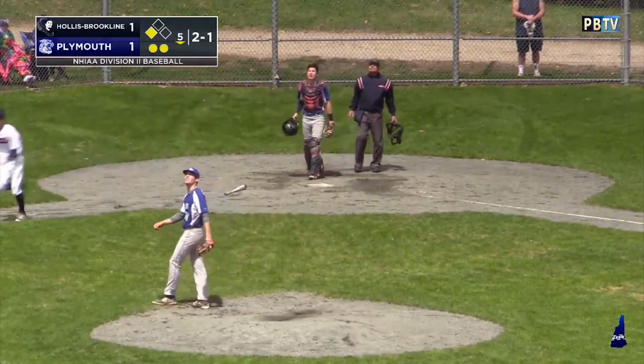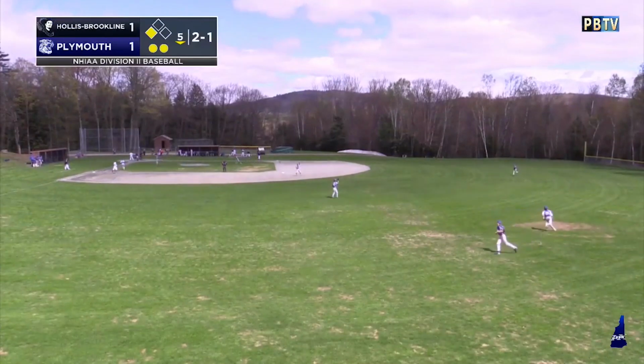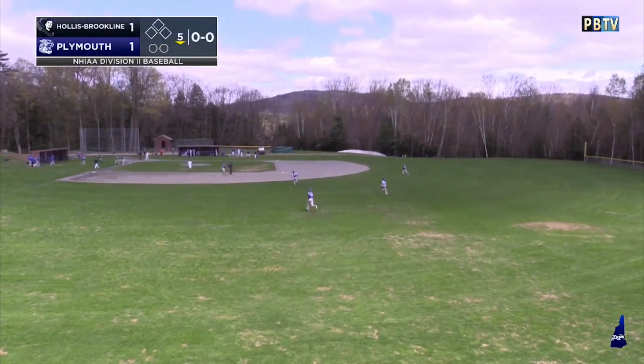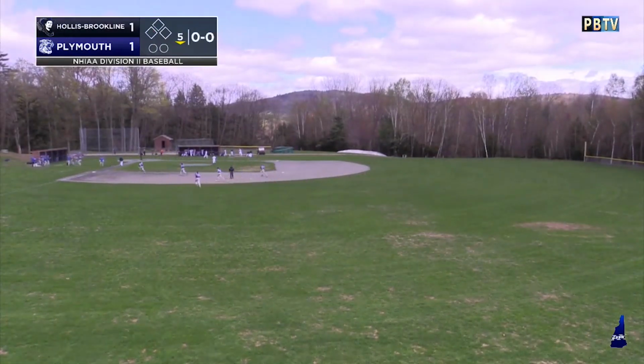Sophomore, a little blooper. See if it can get down in the gap. The right fielder, number 18, has that locked up. So nothing going for the Bobcats. Get 1 runner on, but couldn't get him in. Still have a 1-1 game here as we go into the top of the 6th.